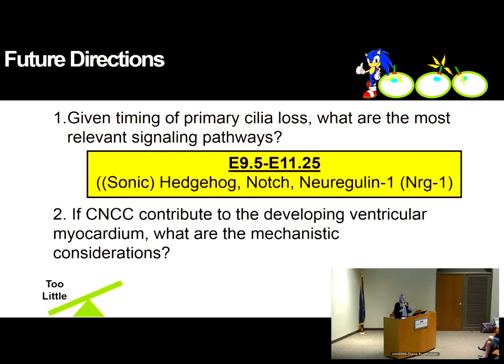At this point we can say that for the hedgehog signaling piece, we're looking at what we call in our lab a Goldilocks scenario, where too little hedgehog signaling is not going to give you a properly developed heart. Too much hedgehog signaling is going to give you a very poorly developed heart. So we ideally need something right in the middle. There's an ideal amount of hedgehog that is required for both outflow tract and ventricular development in the healthy heart.